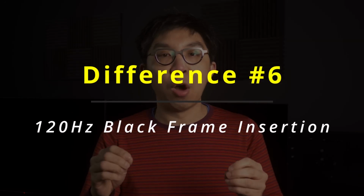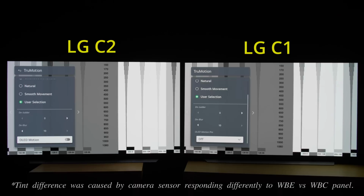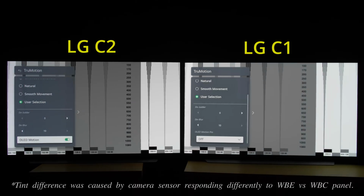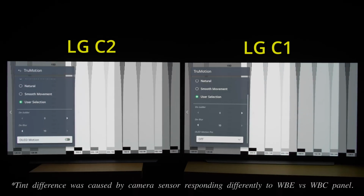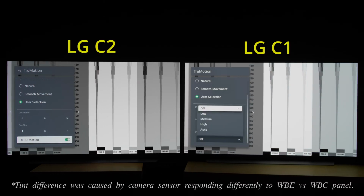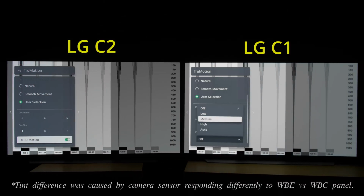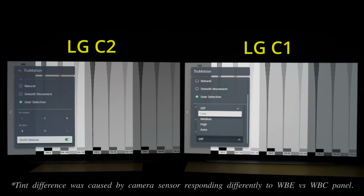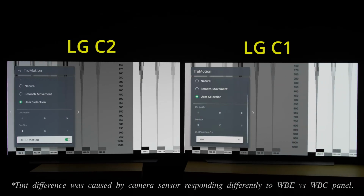One major downgrade on the LG C2 compared to the C1 is the removal of 120Hz black frame insertion or BFI. On the C2, the OLED Motion setting is only an on-off toggle, while on the C1, the OLED Motion Pro control offers 3 intensities of low, medium, and high to let you achieve the right balance for your viewing habits without incurring excessive flicker and brightness drop.